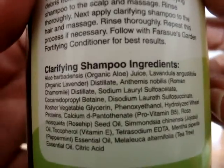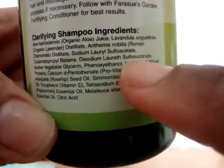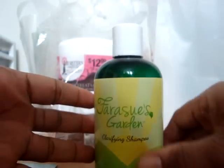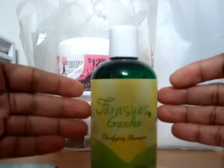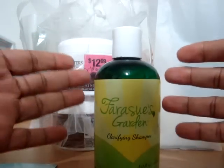So when I got home, I started reading the ingredients. And if you guys know, can you tell me if that's a sulfate? I don't know if you can see it or not. That one and that one there. Are those sulfates? But in actuality, this particular one I don't mind because it has tea tree oil in it. And I'm going to use this shampoo like you would oil your scalp.